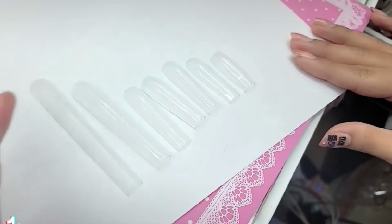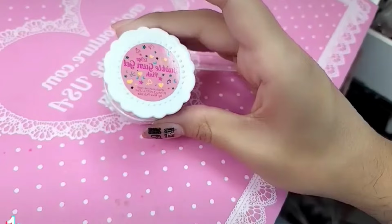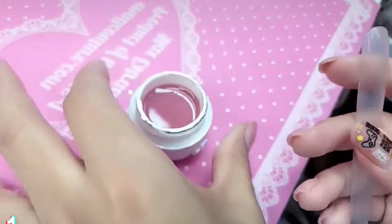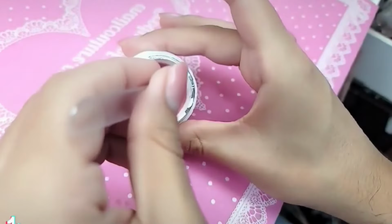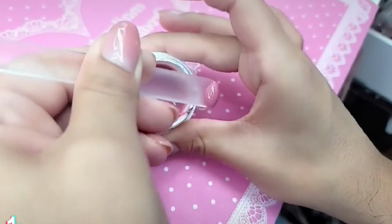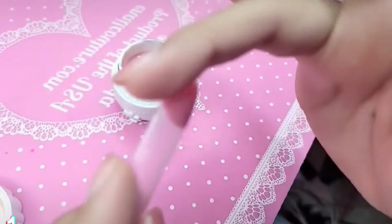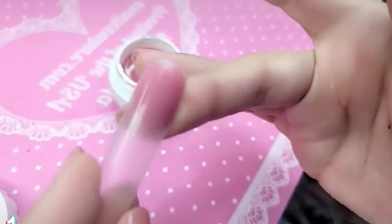And let's do a little demo with bubblegum gel in pink. So I'm going to take my pink bubblegum gel. This is vegan, hypoallergenic, and HEMA-free, so it's incredible. And I'm going to scoop out a nice, decent amount. And remember, this cures in about 60 seconds in our Barbie or our darling lamp.